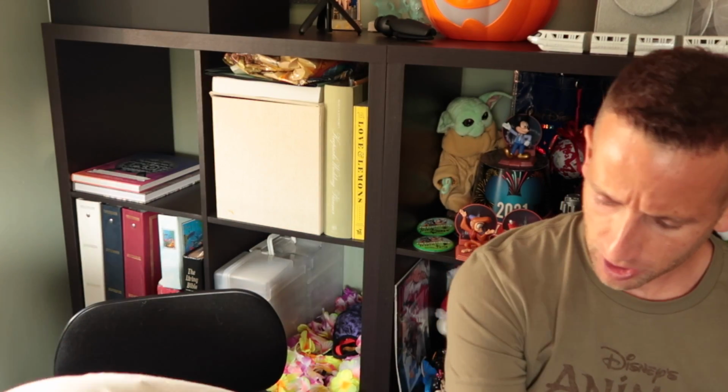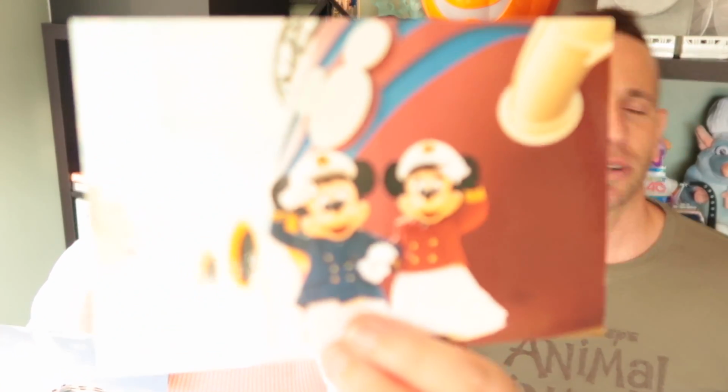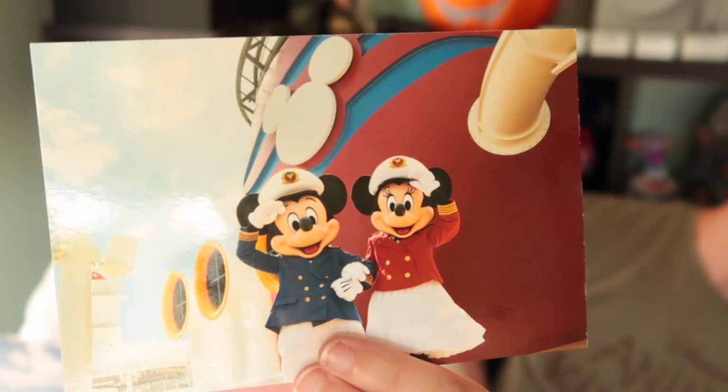The postcards actually. So these were in the room, in the drawer. We assumed they were up for grabs because you could have used them and sent them out. Yeah, there was a post office on Castaway Key. You got Mickey and Minnie. I wonder what ship that is. I'm not sure. That might be the original.